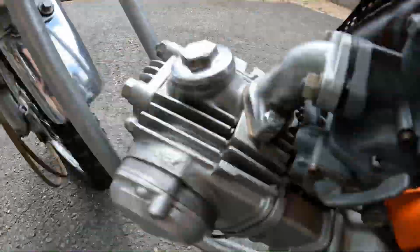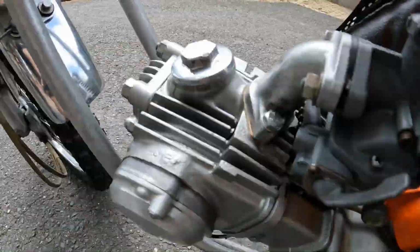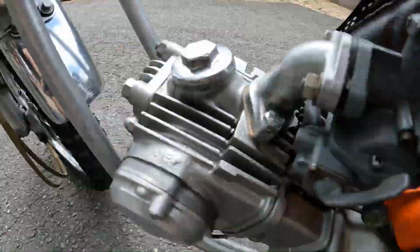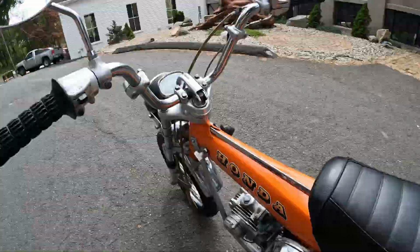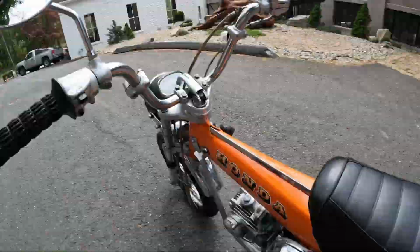These are good for on the street or off-road. It does have the knobby tire and the semi-knobby on the back. It's got a big seat on there. You could probably fit 2 people on it if you wanted to. If you look underneath the seat, you'll see it's got a big gas tank underneath here.